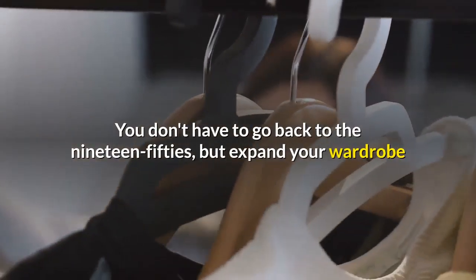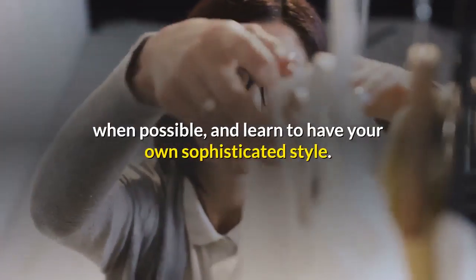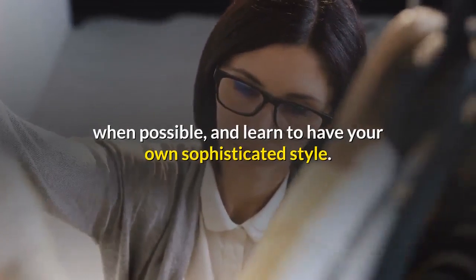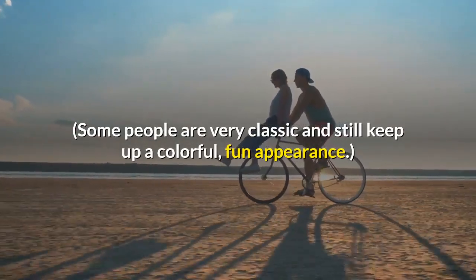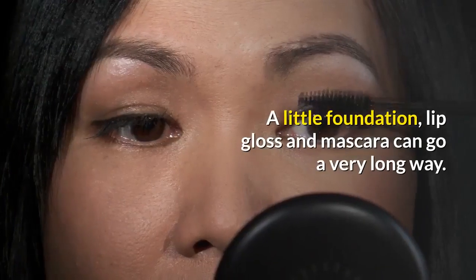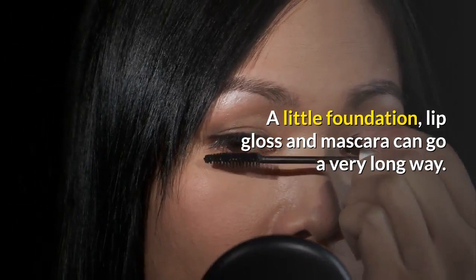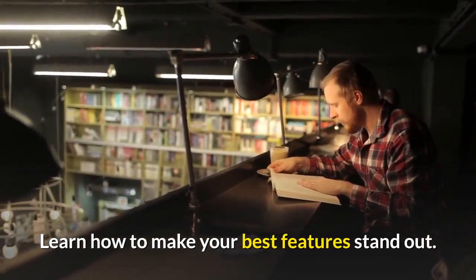You don't have to go back to the 1950s, but expand your wardrobe when possible and learn to have your own sophisticated style. Some people are very classic and still keep up a colorful, fun appearance. 2. Keep makeup to a minimum. A little foundation, lip gloss and mascara can go a very long way. Learn how to make your best features stand out.